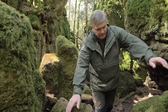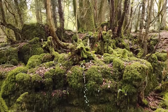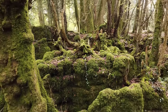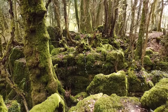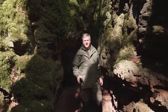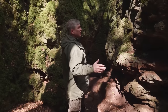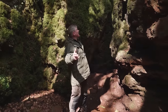Like all of our prehistory, the Iron Age is shrouded in mystery. But clues can be found, if you know where to look. This beautiful landscape is Puzzlewood, deep in the heart of the Forest of Dean. But this is not a natural landscape. This is a post-industrial landscape.